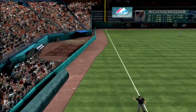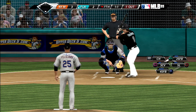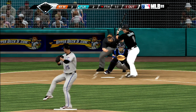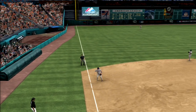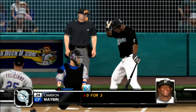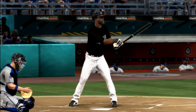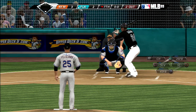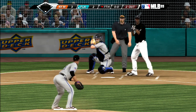Hit hard, but foul. Now a bullet toward third, but a quick glove at third, and there are two gone. Cameron Maben will step in, a ground-out victim his last time. First pitch coming. Ball one.